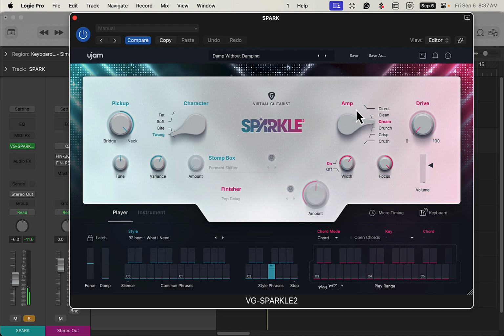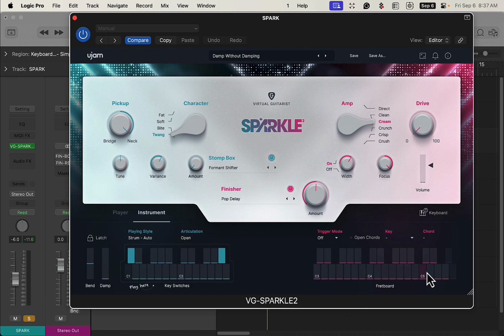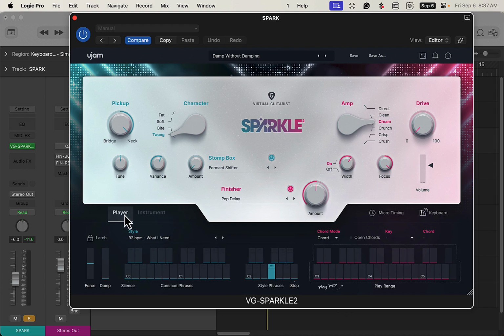And with the guitars, we have different amp settings, different characters of the guitar, different pickup settings and all this other stuff. Again, there's different patterns down here. These are MIDI drag and drop. And we have the instrument mode here as well, which we can play on a keyboard. I've made many other videos on this as well, so you can check those out if you want to.